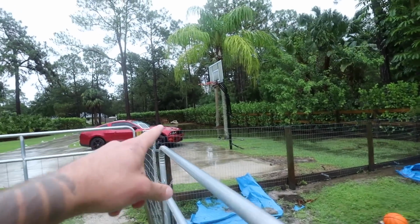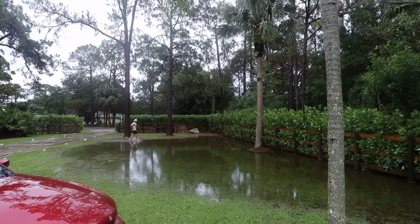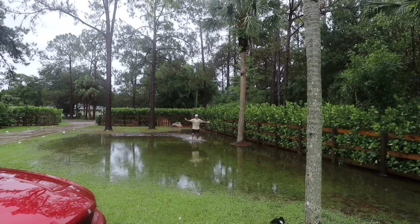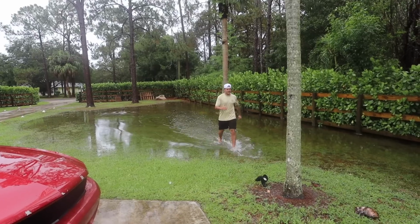Oh my gosh. Look at the front yard, Tommy. We haven't even been outside. It's been raining all day long. Oh yeah, dude. This is the front yard. That's crazy. We could have fish in the front yard if we wanted. Should we go release some fish in there? We got some fish. Let's go check on the backyard pond.